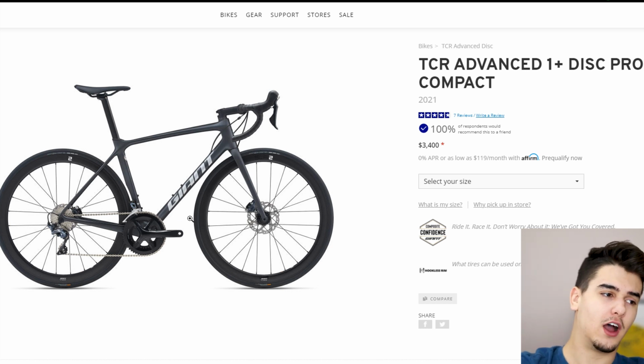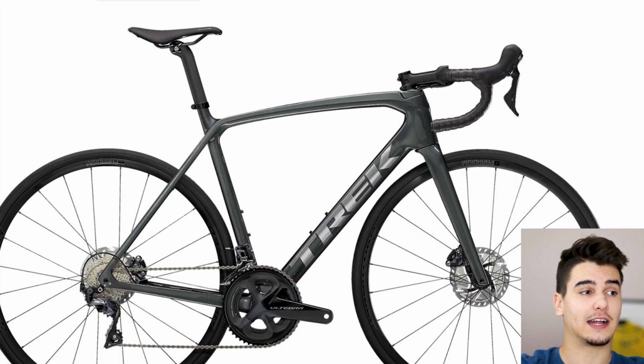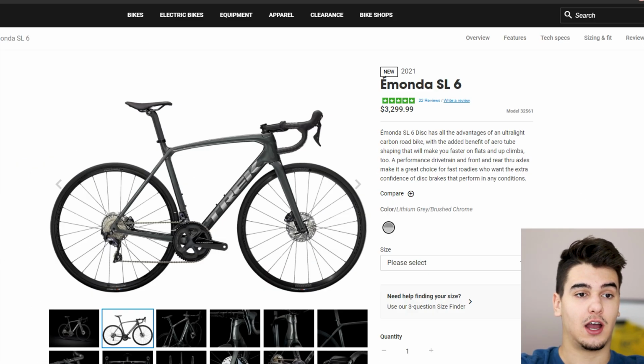They have the 105 rear cassette at the back. They don't have the Ultegra crank on the front. You get some carbon fiber rims. So it's an interesting build for 3,400 USD. I don't think it's terrible. But now we're going to take a look at the Trek Emonda SL6 2021 model, retailing for 3,300 USD.